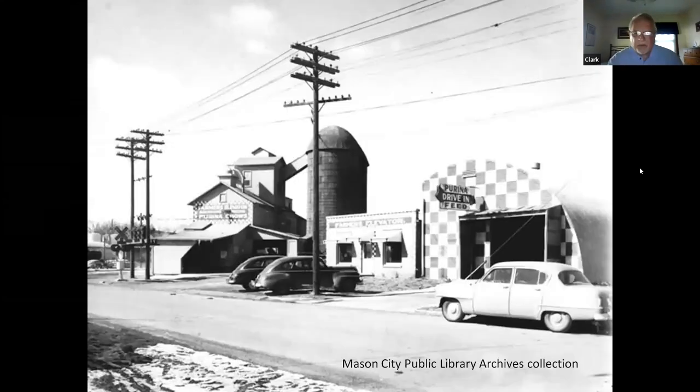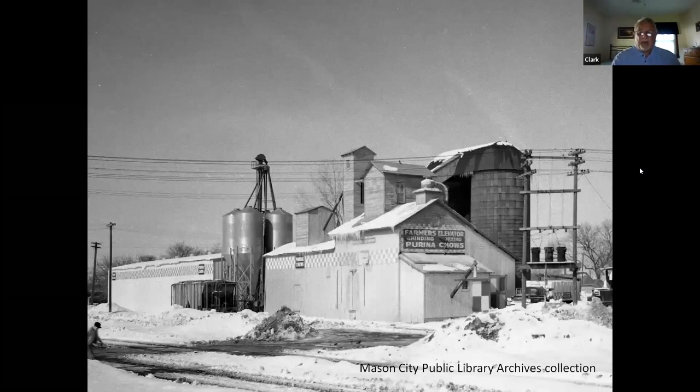Here in the early 50s, I think that's an early 50s Chrysler product sitting there, the light colored car, probably a Plymouth. Anyway, they went all in for Purina at that time. And this is a 59 photo. That's kind of interesting, is that they tore it down.